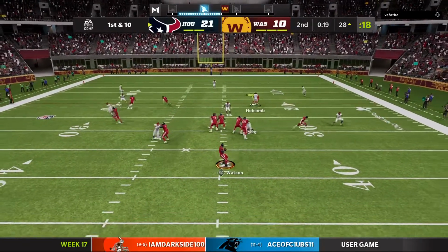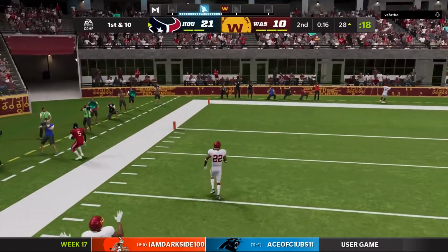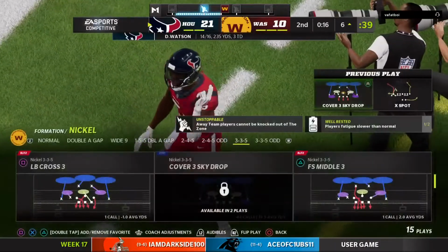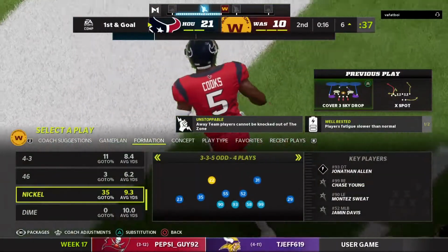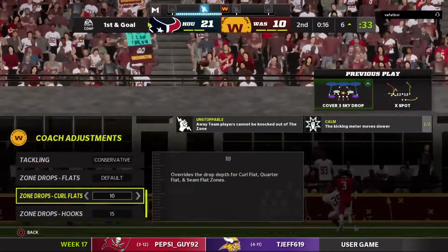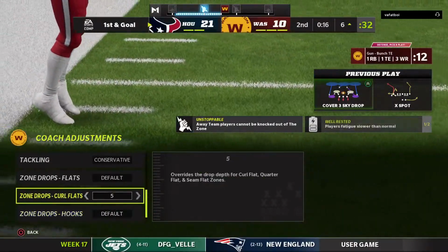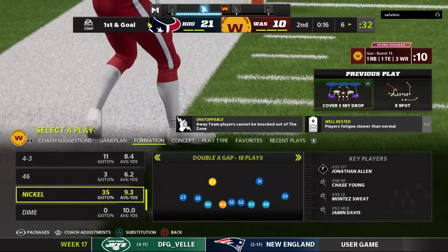On first down, Watson. This is caught. It's Cooks. And he'll be out of bounds about a half to a full yard shy of the 5. Boy, how about the speed with which this offense can get down the field? It's taking them no time at all to get down here, and now they're set up with a 1st and goal.